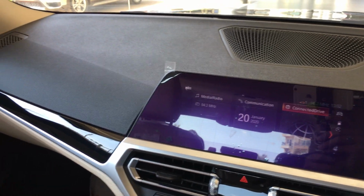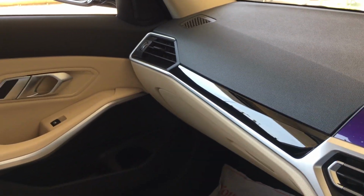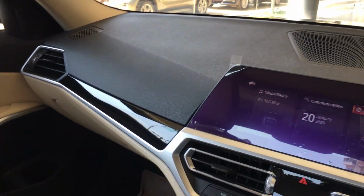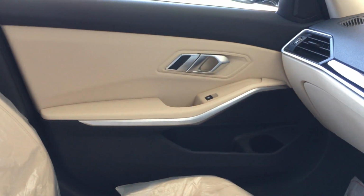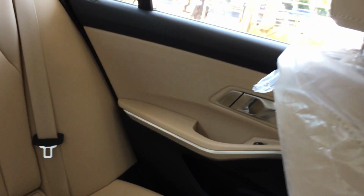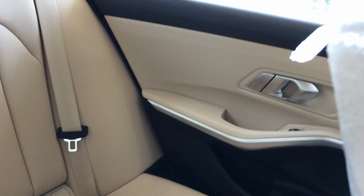The 320d Sport comes with a hi-fi loudspeaker system, so you have 205 watts with 10 speakers in all. The things you would miss are the ambient lightings, which you'll be able to see in my other video on the 330i M Sport or the 320d Luxury Line.